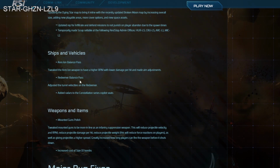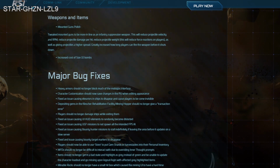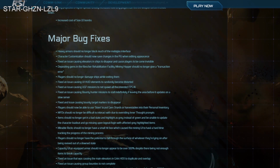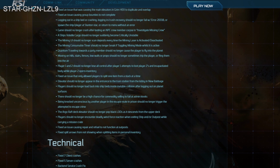The Ares Ion and the Redeemer balance passes. Yeah, if you want to have an interesting read, go look at Spectrum for that. Weapons and items, mounted gun polish, increase the cost of sights and bombs. That's good for anyone that's got like the Hercules just dropping bombs over the place. Let's increase the cost of those. Major bug fixes. There's lots of bug fixes you can see here. So I'm not going to go through all these now.